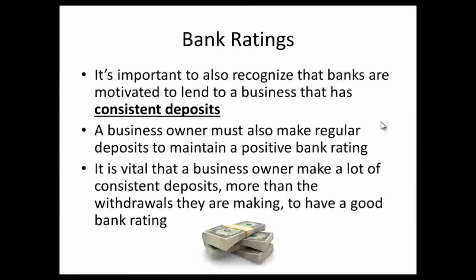So I leave my accounts open and I've got money in them. I just don't make any deposits because the businesses really aren't my businesses. I'm not doing anything with them. So it's the same thing. With this, you've got to make consistent deposits, because there are people like me that have bank accounts with high balances in them, but there are no deposits. There's no cash flow going through the business.